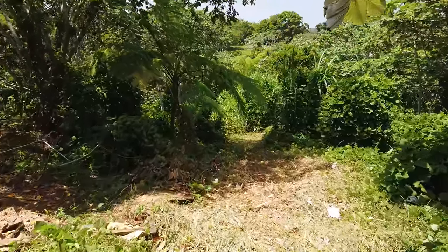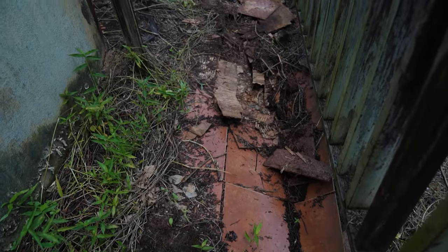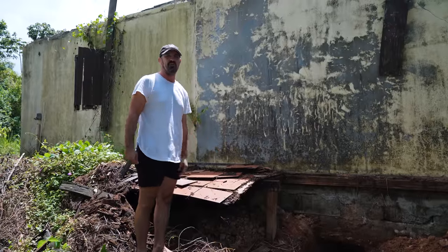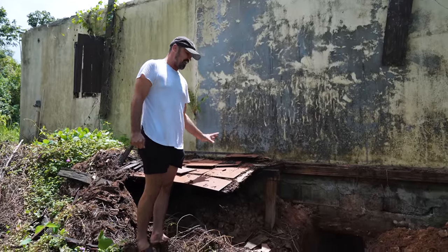So as far as the porch goes, like I said, we got to tear it down because it's a pretty big hazard there. It's definitely nothing salvageable. Maybe a little bit of the lumber on the bottom side can be saved for, I don't know, maybe firewood. So this all has to go.